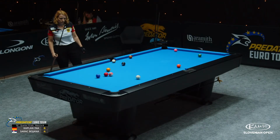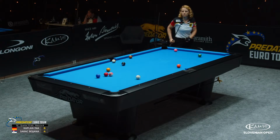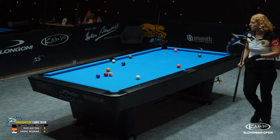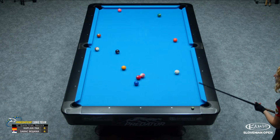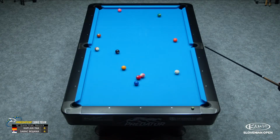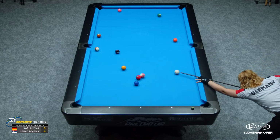Get a nice angle, or at least a putting angle on the 12, and also after putting the 12, seems like running into the 3 is inevitable, so there's 2 good shots to be played here before she can clear her way towards the 8.